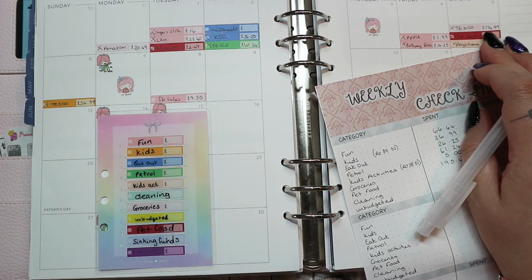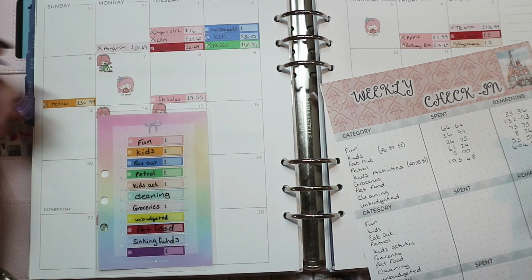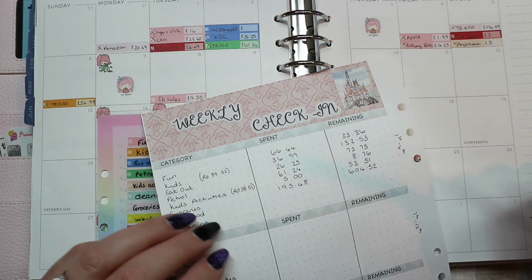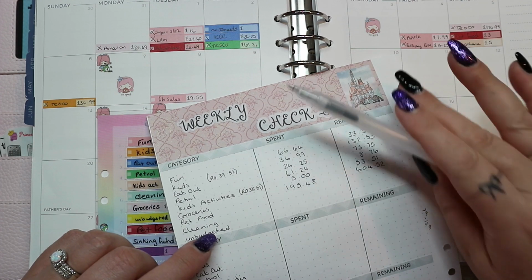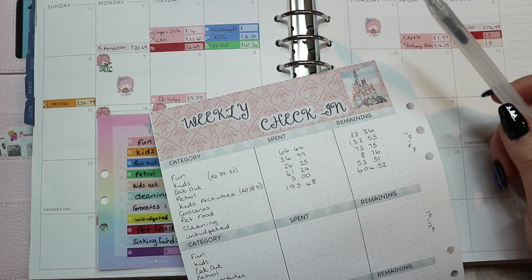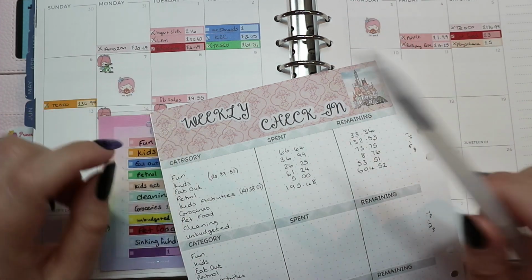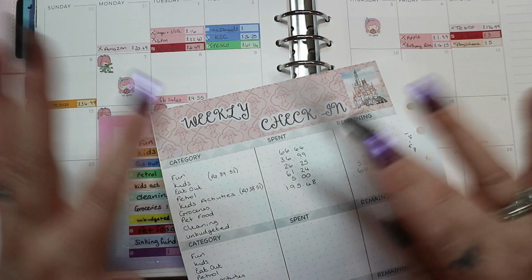Tesco's is online delivery now. I signed us up to Delivery Saver. So we have a delivery booked for every Saturday. I was finding going to Tesco's very anxiety inducing, and it was also quite hard work. I'm having some, I won't say health issues. We think it's probably related to my fibro. I'm having tests and stuff done.